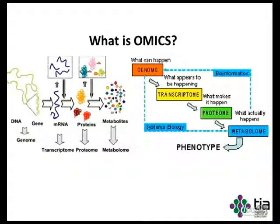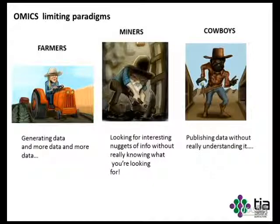So we tend to think in terms of microbiology often with these methods, but you can talk about animals as well. Now, there's some limiting paradigms that would come into the picture in terms of omics, and it's a relatively new set of technologies that's only appeared in the 21st century. It's only relatively recently that we have access to these tools that can generate all this data, and it's like a deluge of information that's happening at the moment. So, for example, you can be a farmer and you can generate data and more data and more data, and of course, what do you do with it?